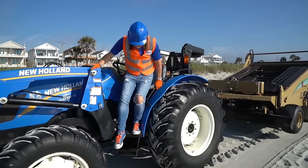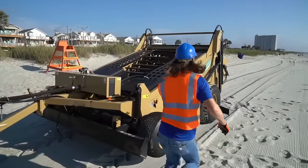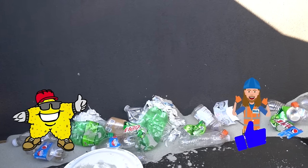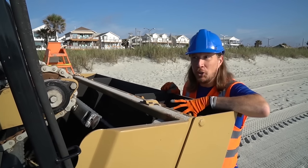That was awesome. Using this awesome beach sweeper is amazing. Come on, let's check and see what all we got. Oh, wow. Look at all the trash we picked up. That's awesome. Oh, yep. Looks like some stuff that we can actually recycle. That's great. Had so much fun doing this today.